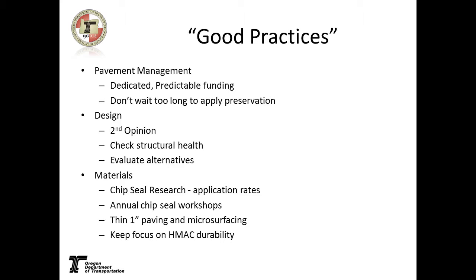It's always been something that's been asked and questioned and challenged, whether we can take some of that money. Usually we have an urban-rural issue. Here's Oregon, right? You've got Portland and you have everywhere else. And everywhere else gets all that chip seal money, and Portland's wondering why we're spending all this money on chip seals when they have all these issues that aren't being addressed, right?